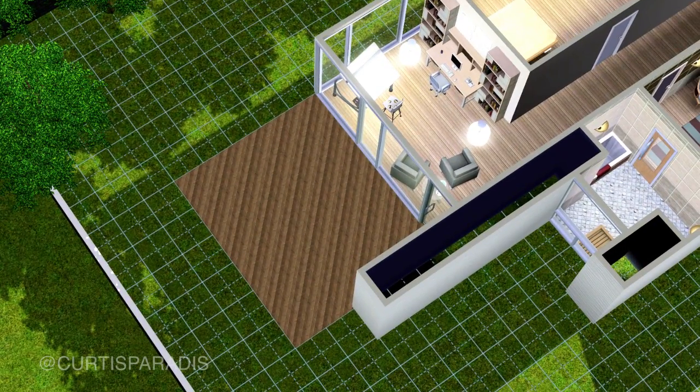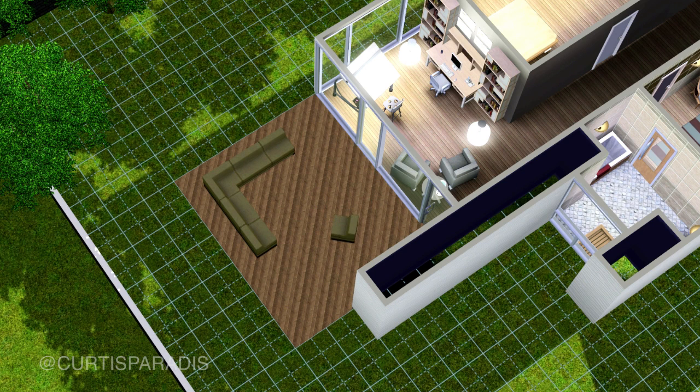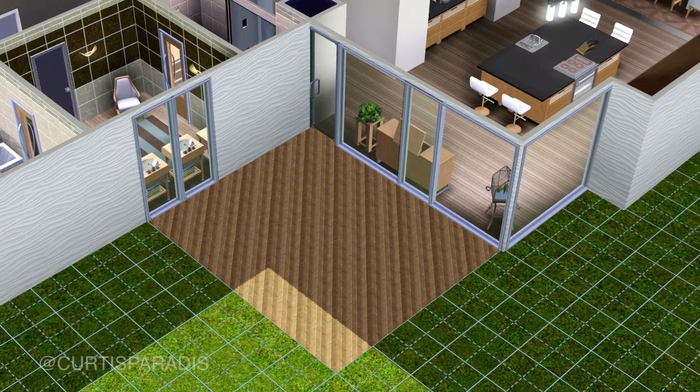In the backyard here, this is the patio off of the main office space. And I thought, let's do something fun, of course, with the couch and the chairs and stuff. So you get this sort of red-looking space here. Lots of different shrubs and stuff around it as well to bring the nature into the aspect, and some nice floor lighting and some path rocks around there as well.